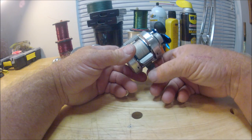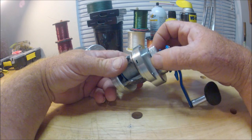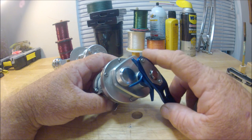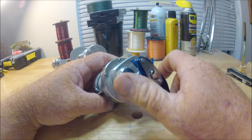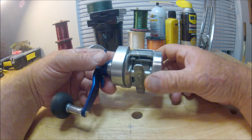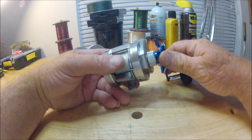That's a metal thumb bar. Everything on this reel ticks. That spool adjustment knob ticks. The drag ticks. Loads and loads of range inside this drag. I'm not going to go through every little stat here, but I believe this gives up to somewhere 15 to 20 pounds of drag. All right. This reel is like a watch, a high dollar watch.